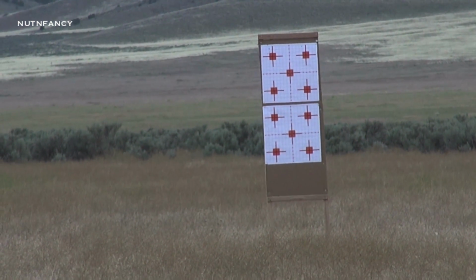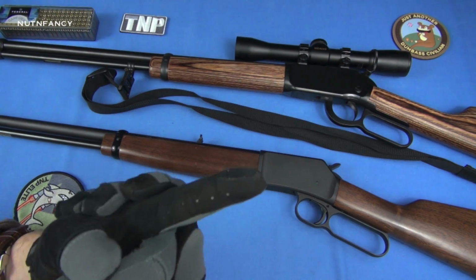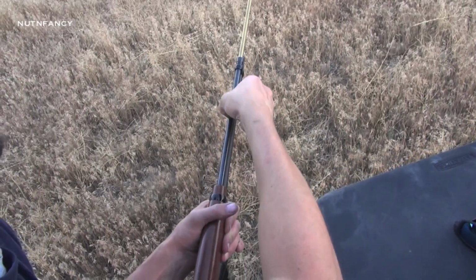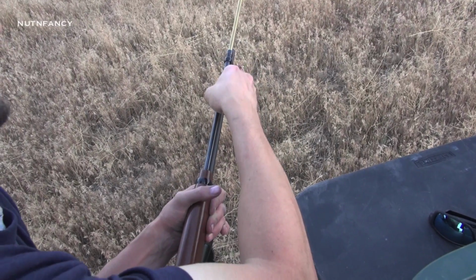So at the bottom of the list would probably be, and I'm going to be totally honest with you guys, the Marlin 39A. Right above that would actually be the Browning BL22. What? I thought you loved this gun. I like the gun. I don't love it.